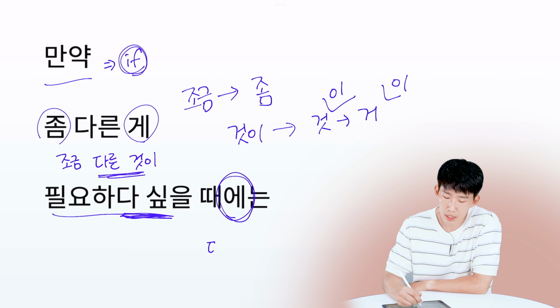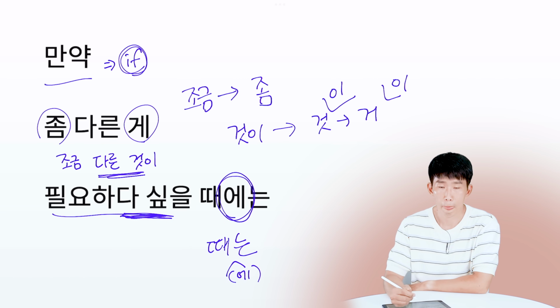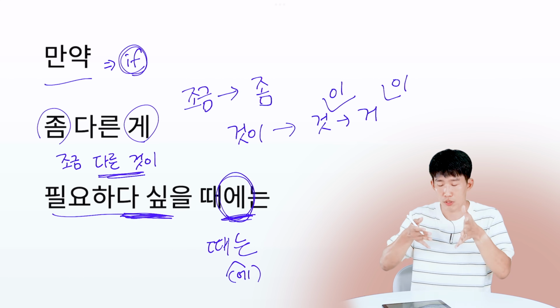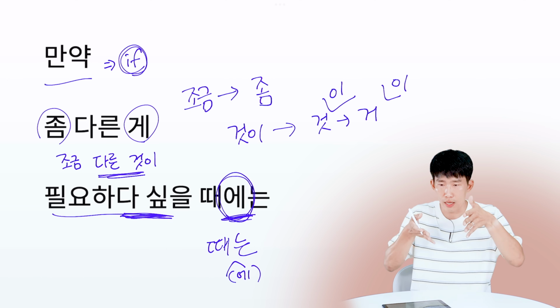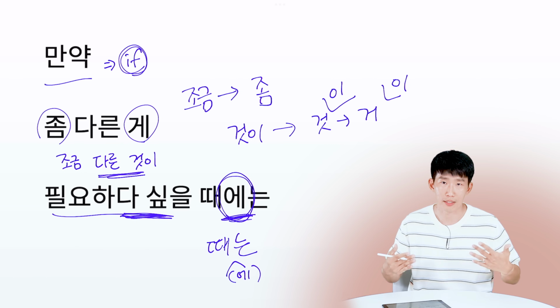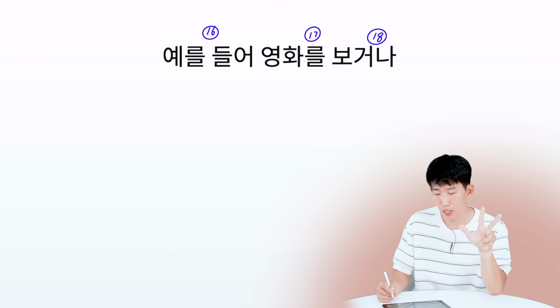So 때는 is possible. You can omit 에 from here, but 에, this is a location marking particle usually, but this was used as a time marking particle too. So, you know, it's similar. Location or time as a location. 때에는, at times when you feel like you need something slightly different, is the meaning of this clause. Okay? And the next part has 3 grammar points.